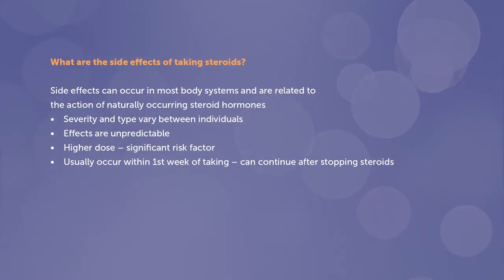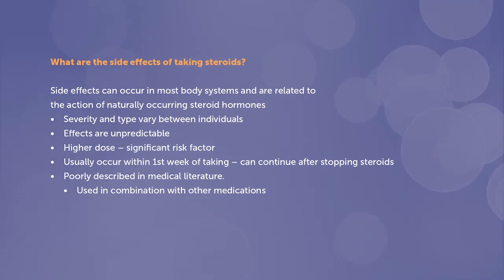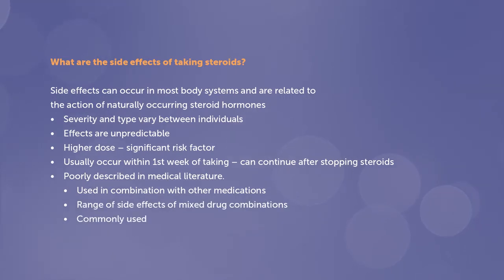We know also that in the medical literature, side effects are poorly described. We don't really understand what these side effects are and how they affect people with myeloma. But also don't forget, steroids are not often used on their own. They're used in combination with other treatments, such as chemotherapy and thalidomide. So sometimes the side effects all get muddled up a little bit. The range of side effects caused by a combination of drugs can make it difficult for us as doctors and nurses to interpret what drug causes what effect.